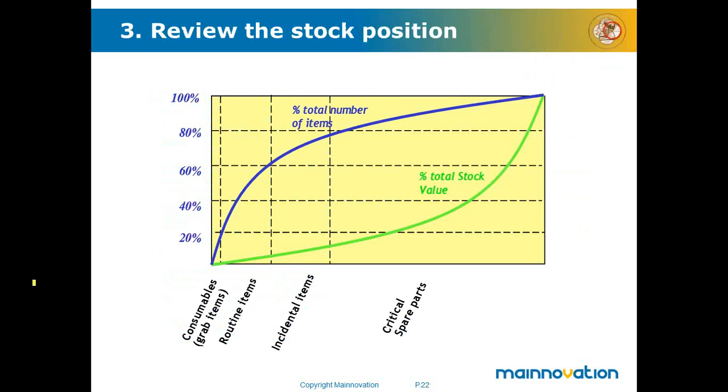Okay, so we made a segmentation. Now we see the segmentation also here on the bottom line of this graph. Let's review the stock position. The balance between risk or the value destruction and cost is leading in the decision of taking an article on stock or not. And this balance involves risk acceptance by the company or the plant. The risk of value destruction normally has to be a multiple of the cost of keeping them on stock. And the review and decision-making process has to concentrate on critical and strategic spares, as we just discussed already.